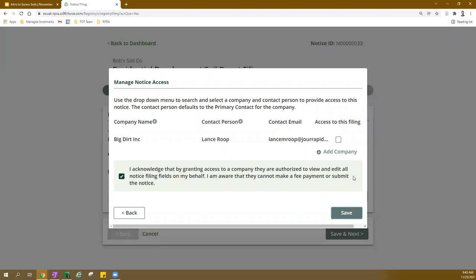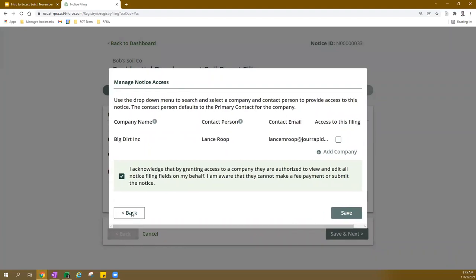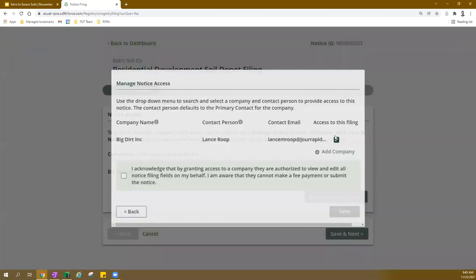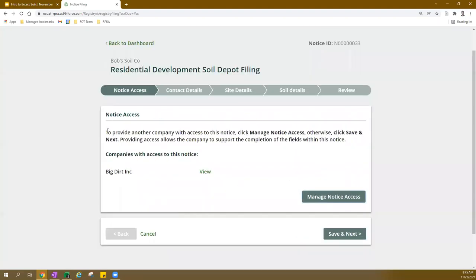Oh, I think I missed the button. Oh, try that one more time. Revoke the access, goodness, click on Save. Okay, well, we will check that one, but this will revoke the access from the page here.